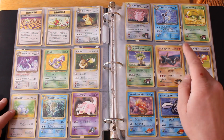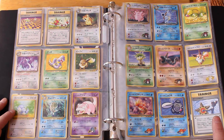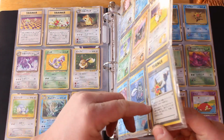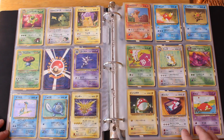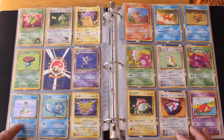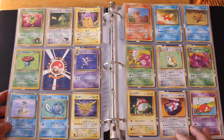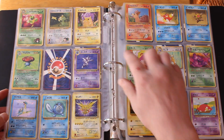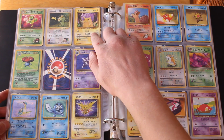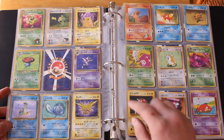Trainer cards, I liked all of the trainer cards, so I tried to get all of the trainers. I think also some things you can figure out why I liked it outside of its artistic nature. This is another really beautiful card. I love the holographic cards. Another Pikachu. I tried to get all of the Pikachus, regular ones and Japanese ones, so there's that.